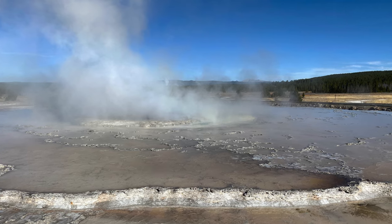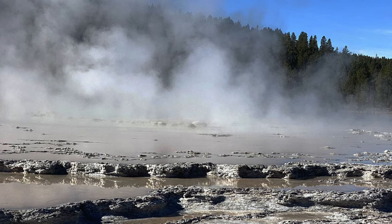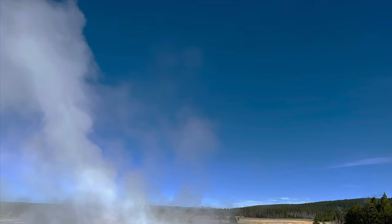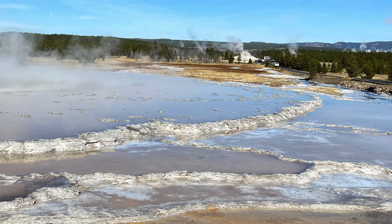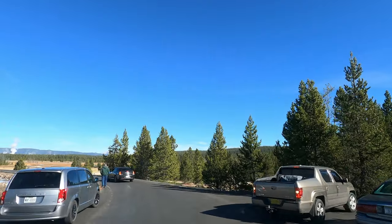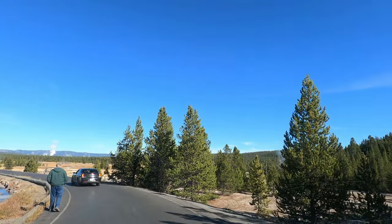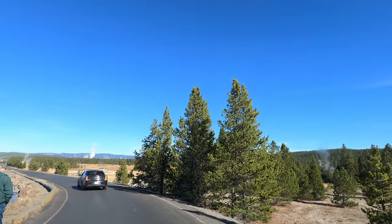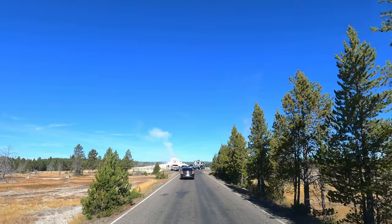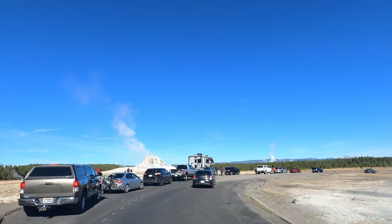I was so prepared for this geyser. This is the Great Fountain Geyser, and I had all the information to know when it was close to erupting, but after second guessing myself and again being impatient, I moved on to the next geyser. The White Dome Geyser is only 1,000 feet away from the Great Fountain Geyser, and this one I was right on time for.